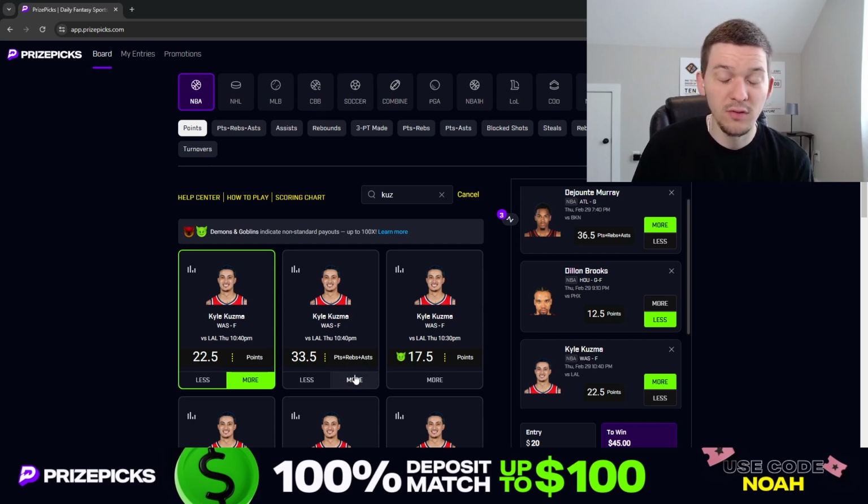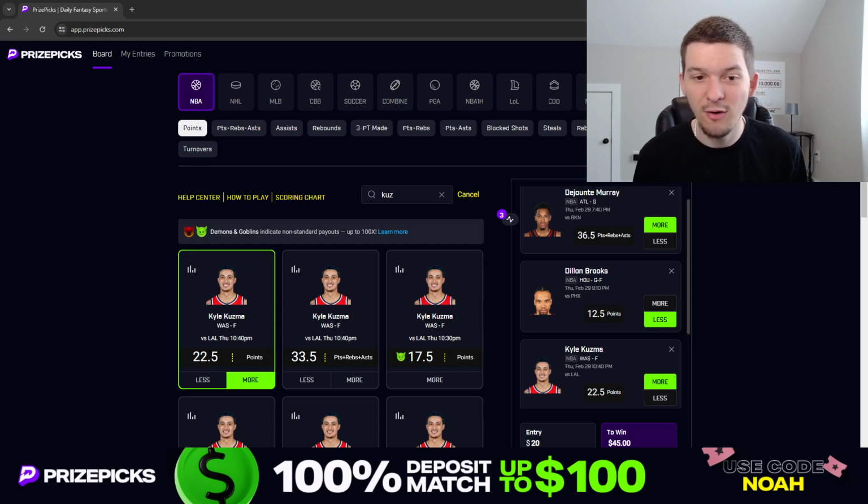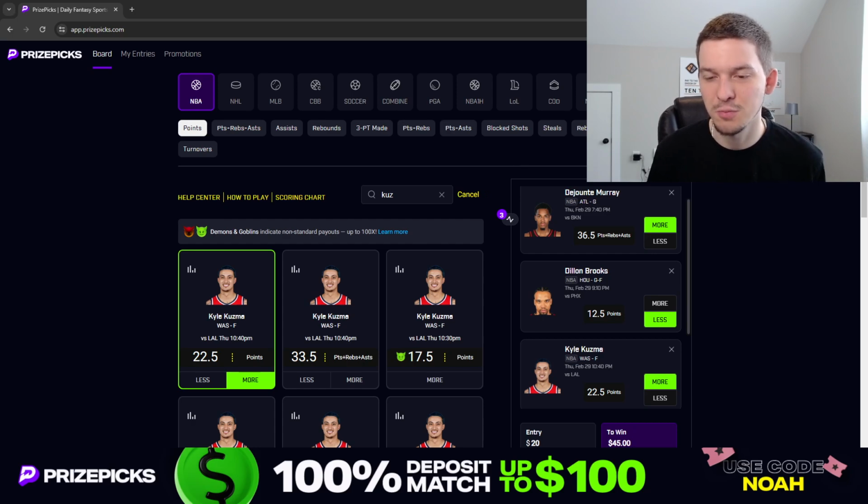And for what it's worth, Kuzma has played really well against the Lakers this season. These teams have already played twice this season. In those 2 games, Kuzma put up 26 and 22 points. He was really aggressive offensively in those games, 21 and 18 shot attempts. It is a revenge game for Kyle Kuzma if you want to factor that in. I'm not one to really buy into narratives too much, but it is a revenge game if you do want to factor that in. But I like this over of 22.5 points for Kuzma.